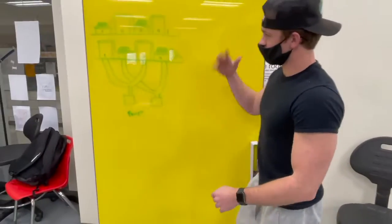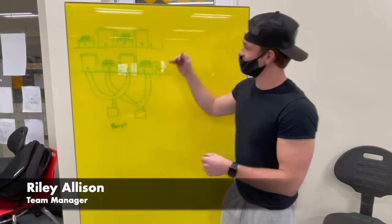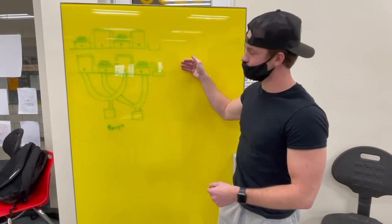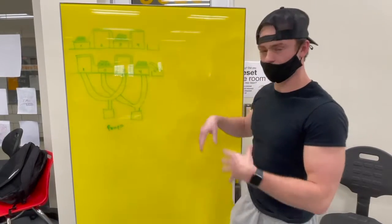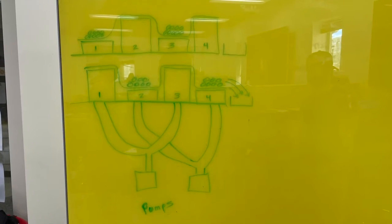All right, so here we have our initial design. A little bit about this. We have a system of 4 boxes. This is the side view. I've labeled them 1 through 4, and I'll explain that in a bit. The idea was to create a wave-like motion to move the material from point A to point B.